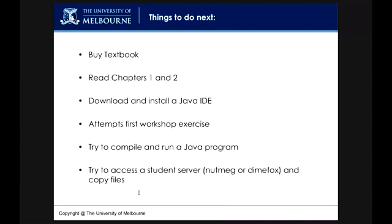So things to do next. Do or don't buy the textbook. It's up to you. It is expensive here. I get that. I've always liked to have textbooks. I have quite a few textbooks, hundreds of them actually. I love books, but that's just how I am. Read chapters 1 and 2 for next lecture. If you haven't got the book or don't want to buy the book, that's okay. You don't have to read it. We will be covering everything in detail, but it sometimes brings you up to speed and makes you feel a little bit more confident in class.